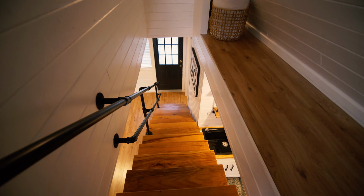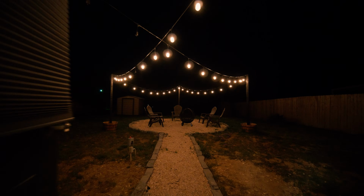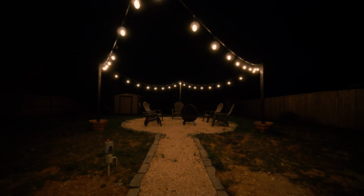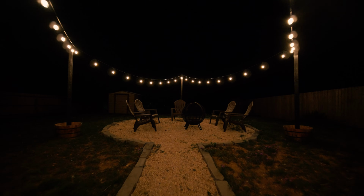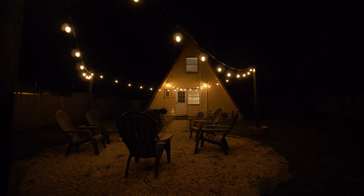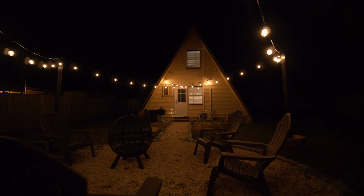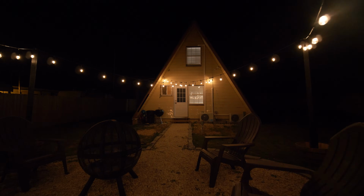So you come back downstairs, there is a door in the back of the A-frame, and opening that up, that takes you out to the beautiful outdoor living area that the hosts have set up. There's a handful of chairs, there's some string lights, there's even a little fire pit that you guys can enjoy during your stay here, and it's just a great little spot to hang out at night. And that is it for the A-frame cabin here in Canyon Lake.